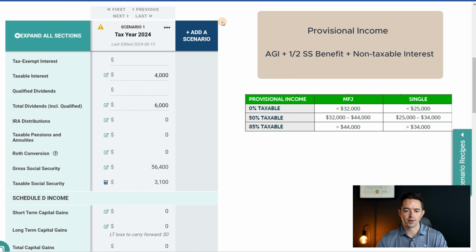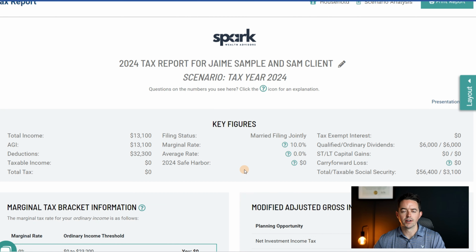But I'll pull that number up on the screen just so you can see where you might fall in those brackets. All right, so here's the preliminary tax report for Jamie and Sam. Over here you can see their Social Security income and how much of it is taxable. They have their qualified dividends up here, and they'll just be taking the standard deduction here, nothing crazy that they have to itemize. So far you can see that they owe $0 in taxes, so they don't make enough in other income for their Social Security to be taxable because they have the standard deduction here.